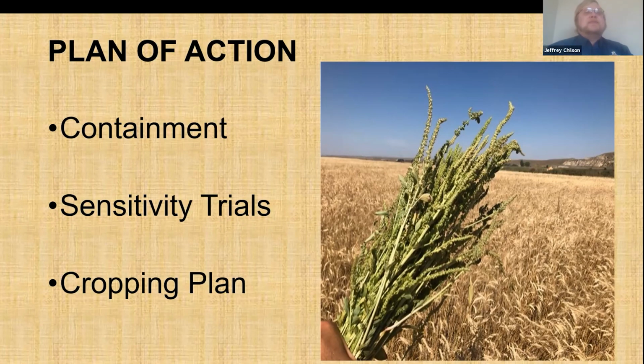And as part of that containment, we're going to be doing sensitivity trials. In fact, those are already ongoing. We did collect plants with mature seed heads. And like I said, they're very prolific seed producers. So we got lots of seeds. And Dr. Seipel and Dr. Shagwell are conducting sensitivity trials right now in Bozeman on those plants to see what herbicides they are going to be sensitive to.